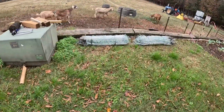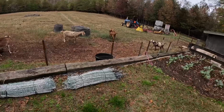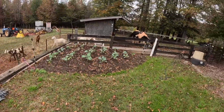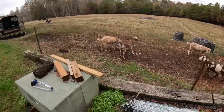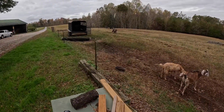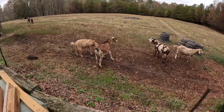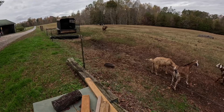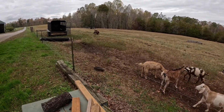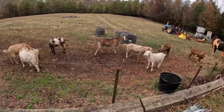There's our netting rolled up. You see we got it all up. We got them all back together. My horse even came over here, my dirty horse, to check things out. And there the billies are out there. So they've gone back to sparring. They'll do that for a little while and work things out. They're good buddies. They've been running together for a long time. Just a little small playing. But we've got all the goats put back together.